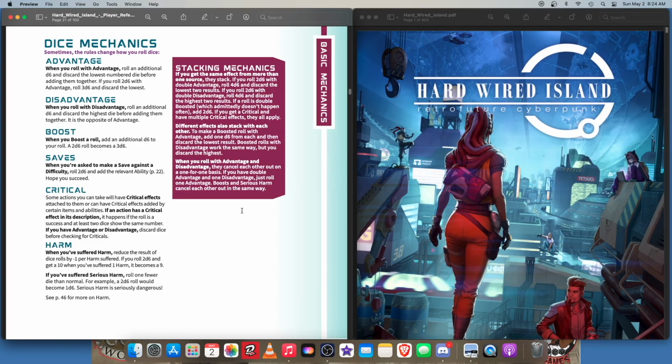Some actions you can take will have a critical effect attached to them, and you can have critical effects added by certain items and abilities, so cyberware or programming. If an action has a critical effect in its description, it happens if the roll is a success and at least 2 dice show the same number. If you have advantage or disadvantage, discard dice before checking for critical. So what that means is when you roll doubles, you get a critical. So if you manage to get a critical by rolling doubles after you've added or subtracted your dice and you succeed at the target number, you get a critical, which is super cool.